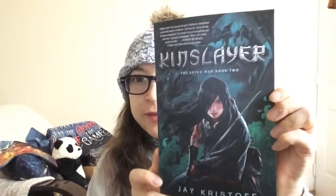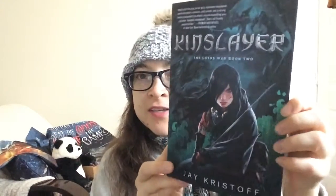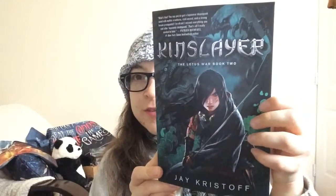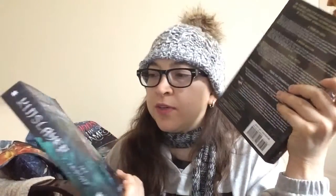And then while I was buying those, I came across a different series he has, so I decided to get it. And it's The Lotus War. So this is book 2. I also ordered book 1, but it hasn't been delivered yet. But yeah, I think the cover is amazing on these books. I mean, he does such an amazing job on the covers. And then this is book 3. And so I'm just missing book 1. It hasn't arrived yet. I haven't heard anything about this series, so I don't even know much about it. But I'm hoping it's good.